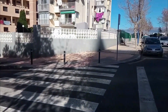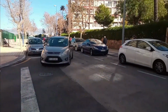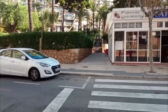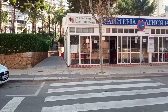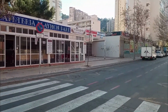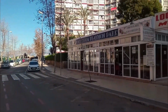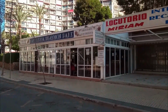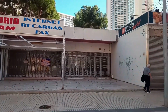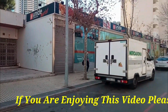I recently uploaded a video of these and some information about the street itself if you would like to look it up. Opposite the junction are the large premises of Cafeteria Playmon Park. This takes its name from the 3 large apartment blocks which overlook it and offers drinks, snacks and tapas and is very popular during the summer. Next door we see 2 empty units which have both been vacant for some time. These are Miriam's on the left, which was an internet cafe and telephone booth shop, but presumably as most people can simply use their mobile phones for these services now, their business dried up and they are now closed down for good.